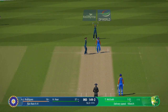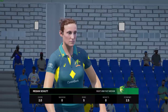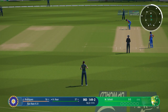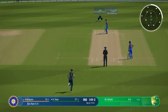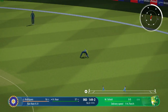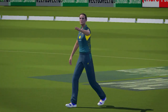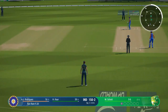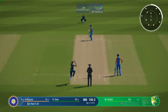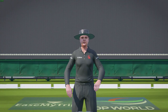Bowler looks really confident. Going with pace now. Still honing in on their lines. The batter happy to let it go through.